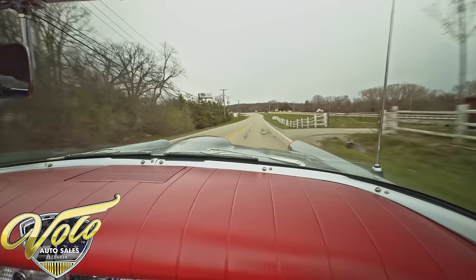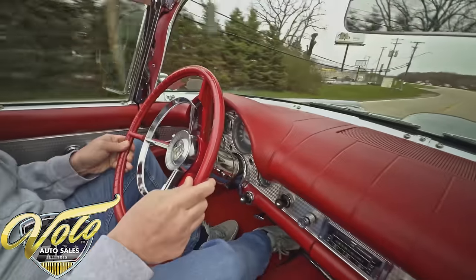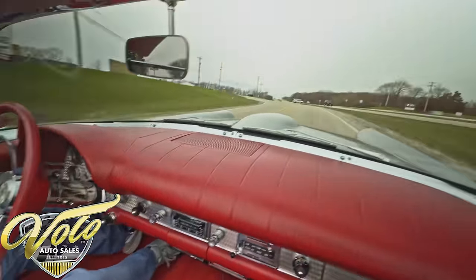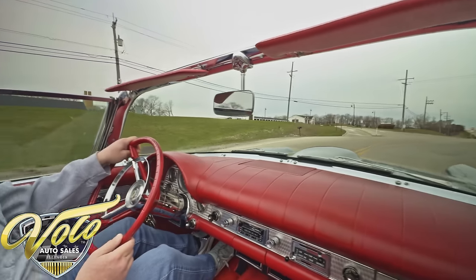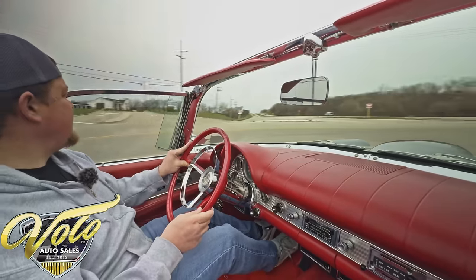Just a really, really nice, you can see here how easy the steering is and just feels great, very responsive. Disc brakes feel good. Stops real nice and smooth there.